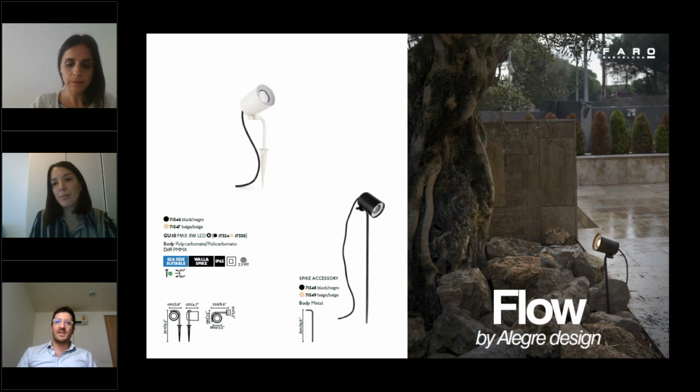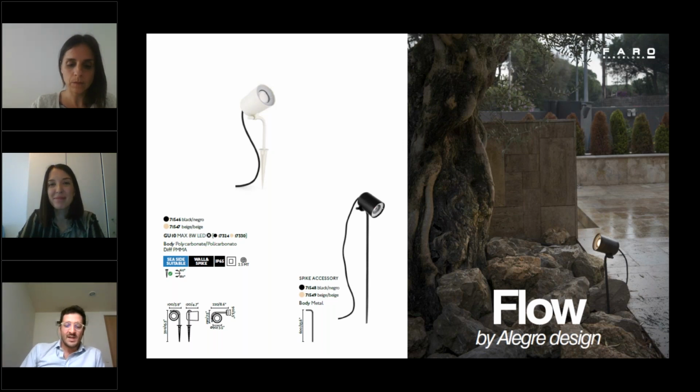So it comes with a spike accessory of 60 centimeters. Meters will be too much. And it's also seaside suitable. And again, it directly illuminates something. You don't want any glare in this case. So you want to illuminate the tree, the bush, something decorative that we have in the villa, in the garden, in the staircase, in the gardens. And as I said, we have an extra pole.